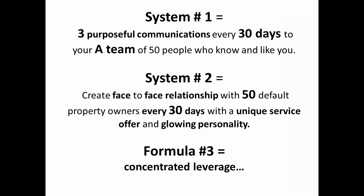And then formula number 3, concentrated leverage, right? When you get those listings, you have to go knock on 100 doors around your listing. Hi, I'm Sally Sells Seashores, and I'm about to sell another one right down the street. Here you go. You've got to hand out that thing and meet the people, and then hold it open. You've got to go meet them again, and then when you sell it, you've got to go meet them again, right? That's the purpose of your listing. It's to get another one from the neighborhood.